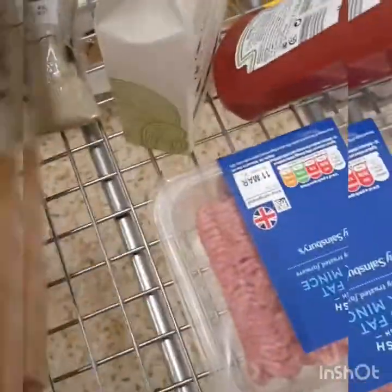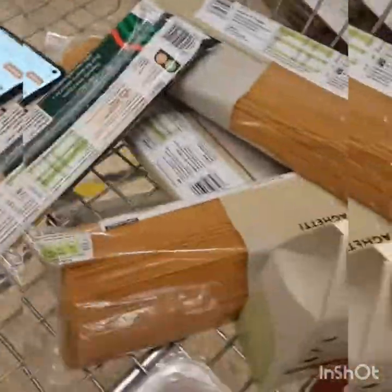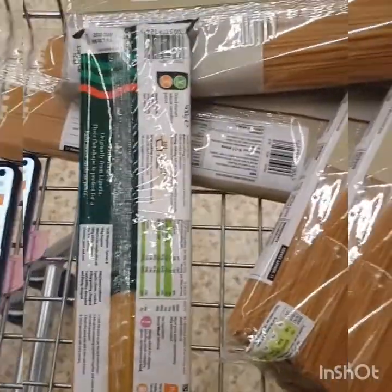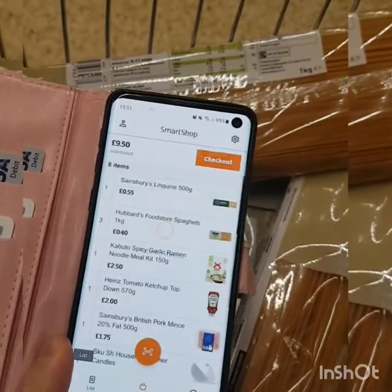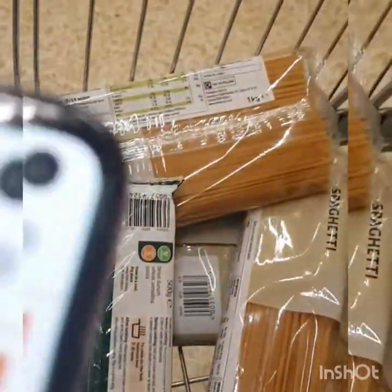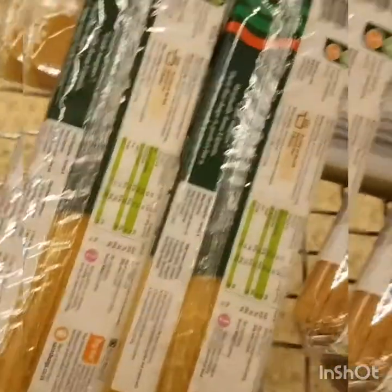So this time I've got this one, the linguine. So I've got three items. Scan the camera and then focus that camera there. Okay? And then there's another one. Scan the camera and then there. So I've got them all.